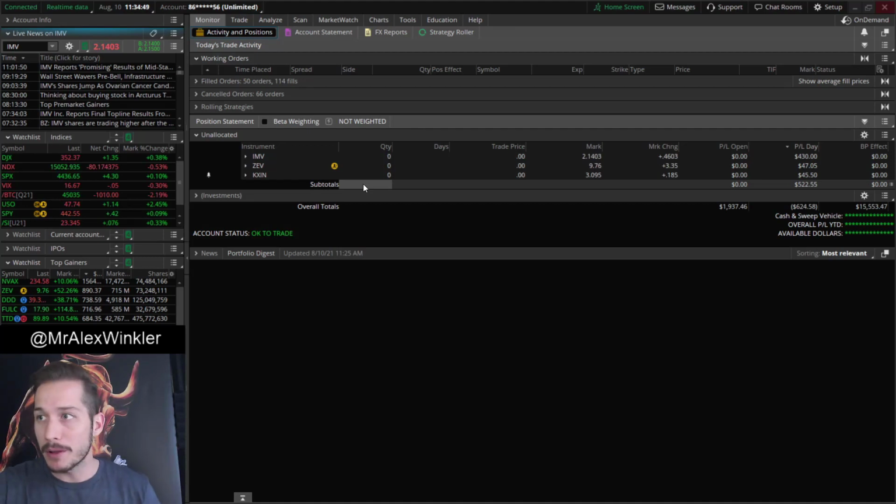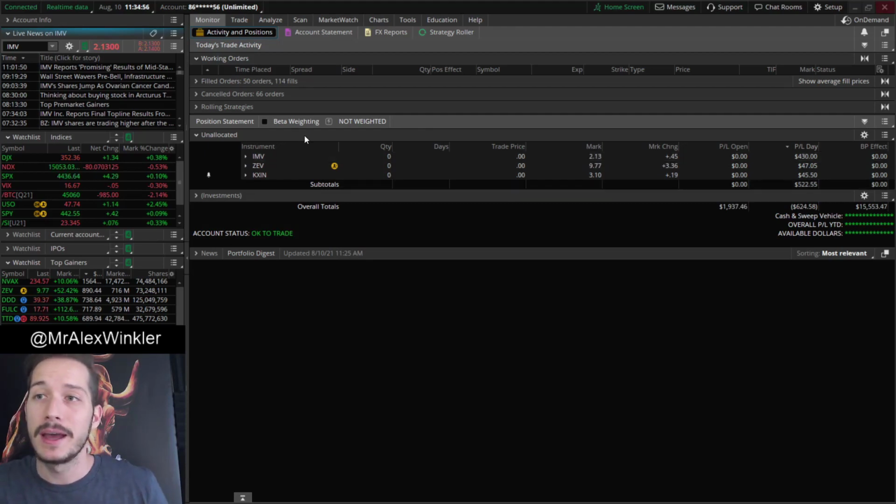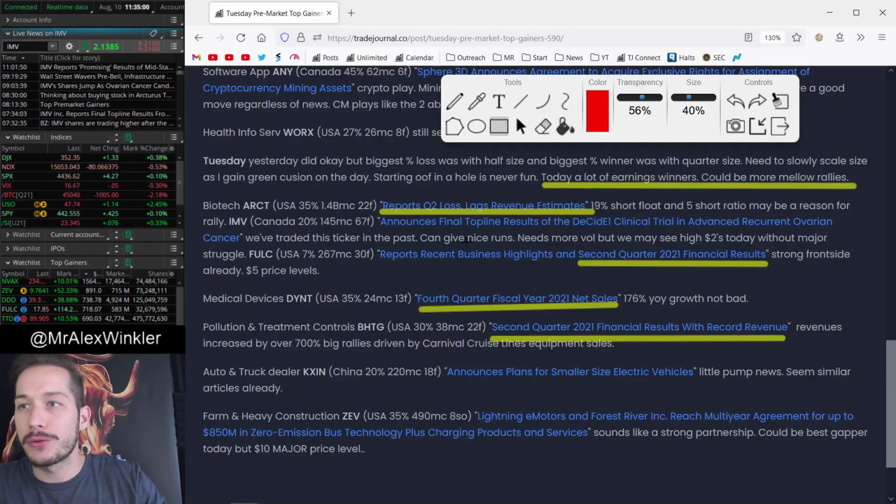It feels a little bit smaller because the profits are a little bit smaller because of the small size, but overall, I can't really complain. Actually, technically, it's a good day. So we'll talk about these trades really quickly at the end as well. But first, let's go through all these tickers.